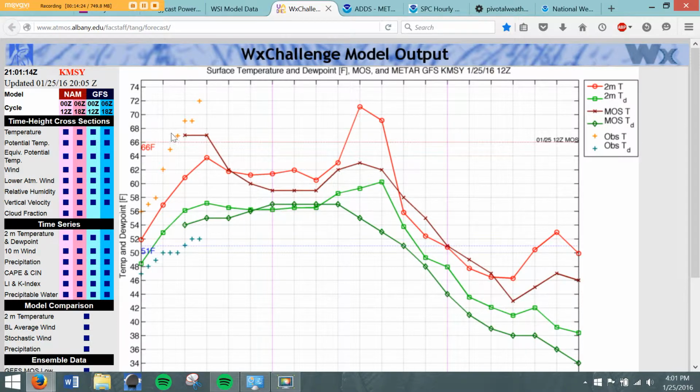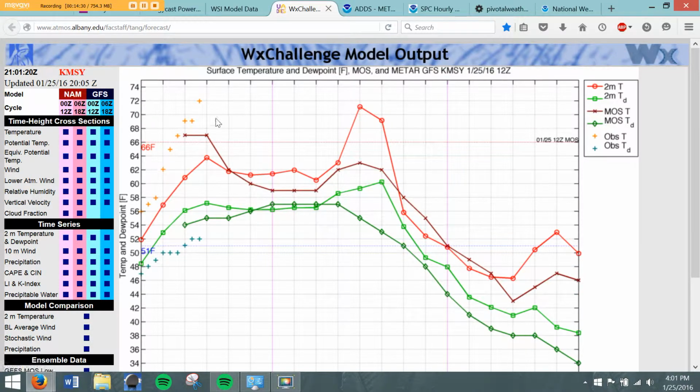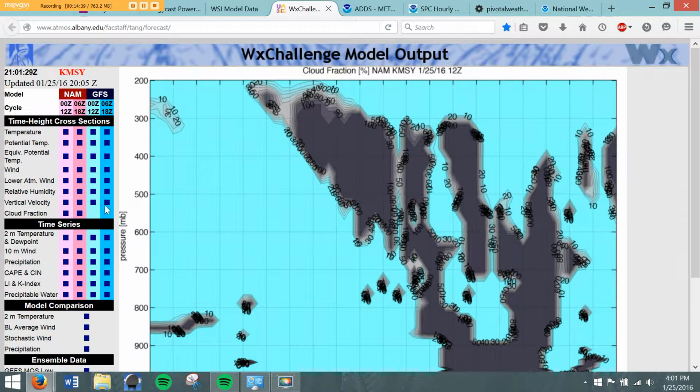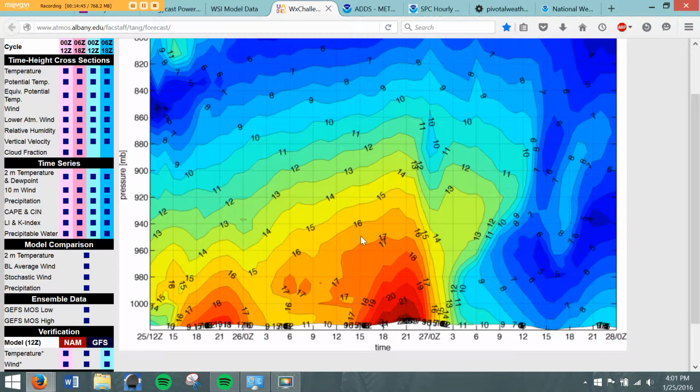Okay. Just a quick note here. It looks like the models were way too cold today. They probably tried keeping things a bit too cloudy, which didn't really pan out. Oh well. So that might make things interesting for tomorrow. Let's take a look at the temperature profile. So yeah, definitely a warming profile. Take today, add a couple degrees, pretty much.